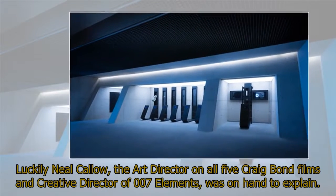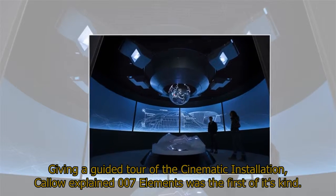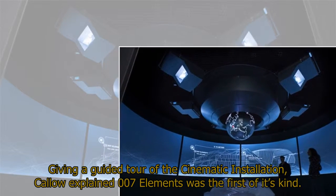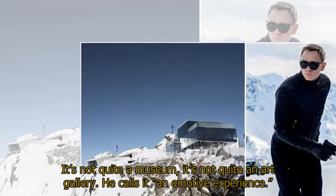Luckily Neal Callow, the art director on all 5 Craig Bond films and creative director of 007 Elements, was on hand to explain. Giving a guided tour of the cinematic installation, Callow explained 007 Elements was the first of its kind. It's not quite a museum, it's not quite an art gallery. He calls it an emotive experience.